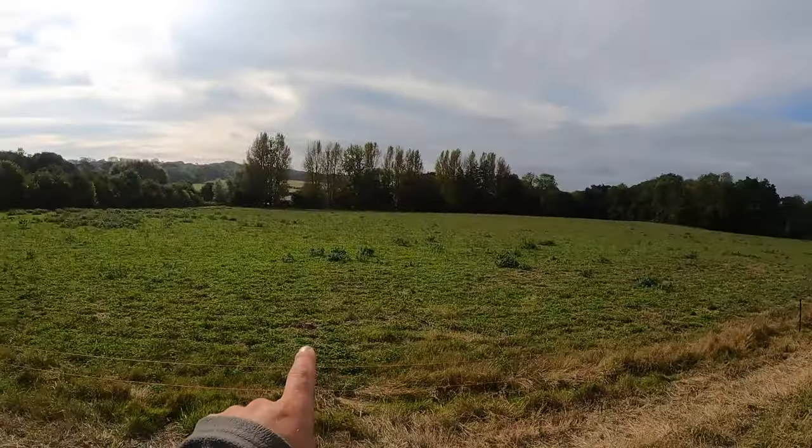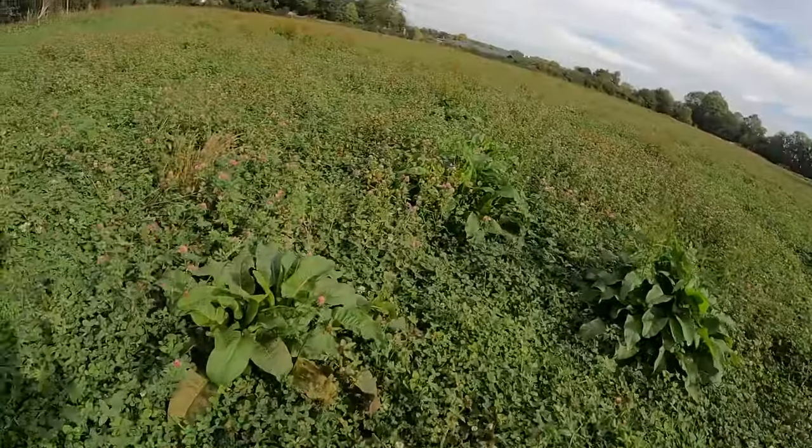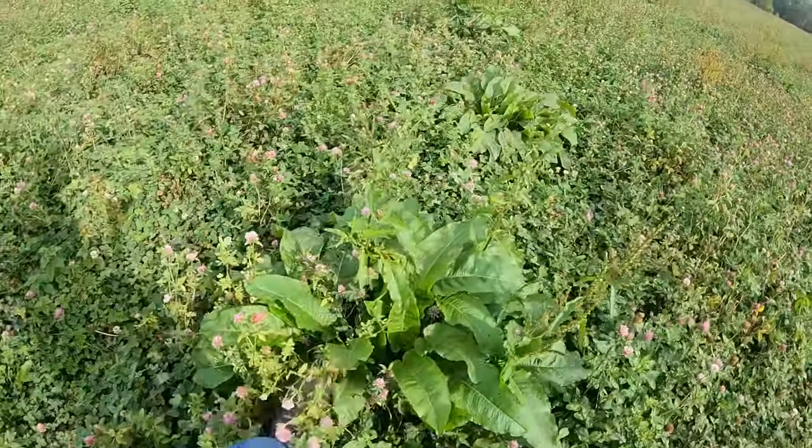Gonna move on to our last block. Well, not our last block. There's two more up the road, but last block here. It's come back lovely, to be fair. We've done a very nice job of grazing that. Key with clover is just don't graze it too hard or you kill it. But yeah, we're on to this next few docks. Yeah, baby.